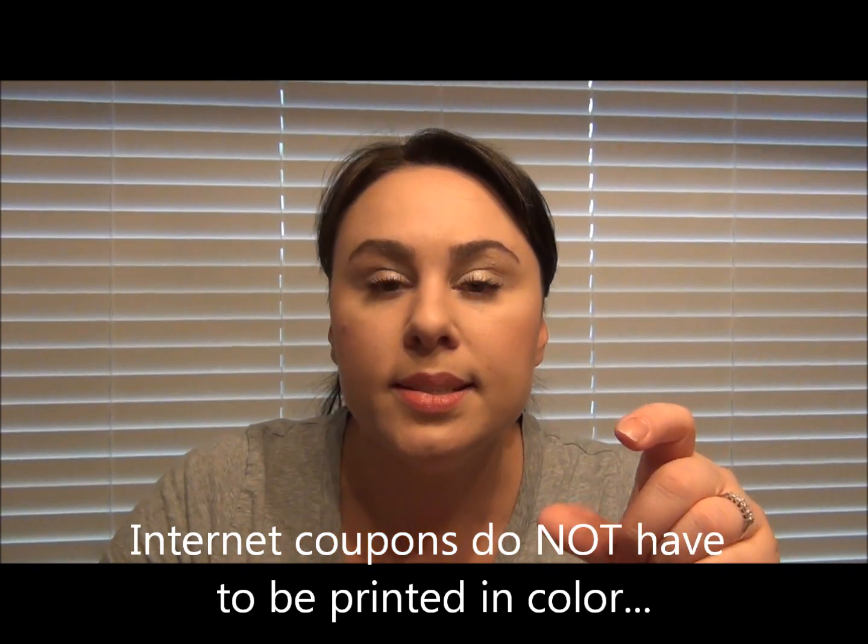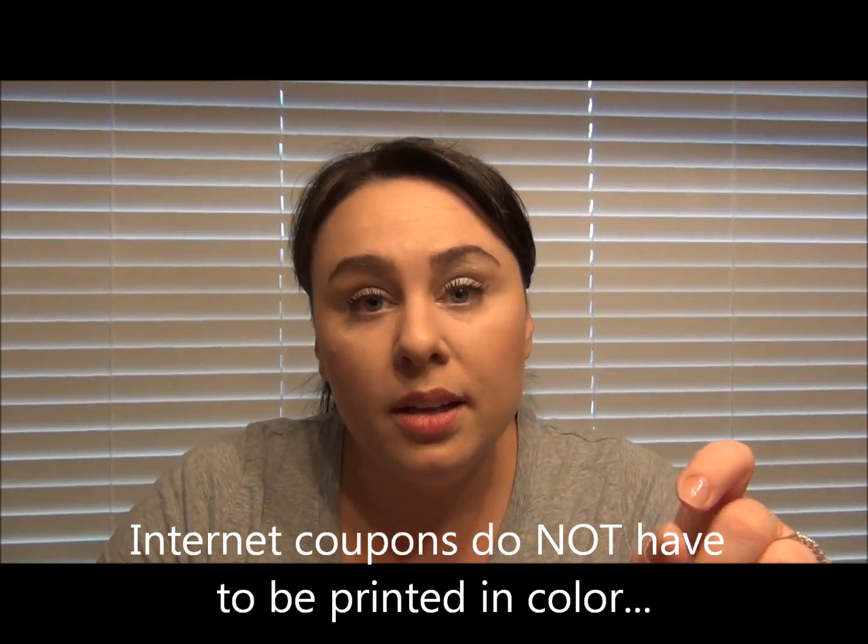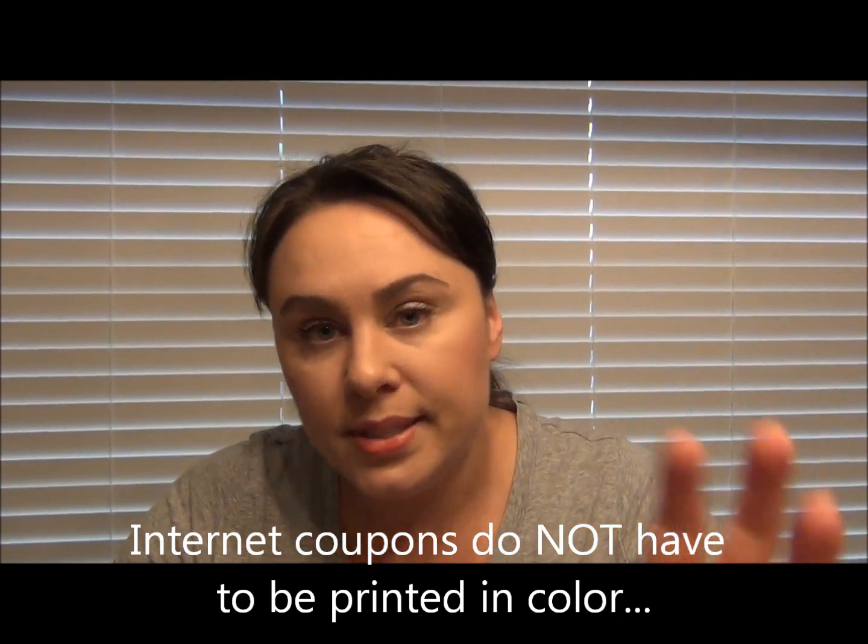The cartridges, if you don't already, you are going to want to sign up at Office Depot or Office Max, because for every cartridge that you bring in to recycle with them, they give you a $2 credit on their rewards program. And so that will continue to build, and then you can use that credit up to buy more ink.